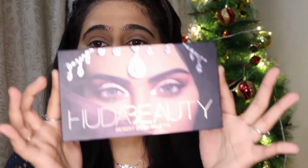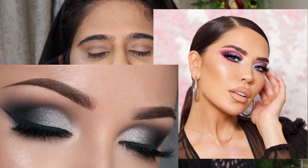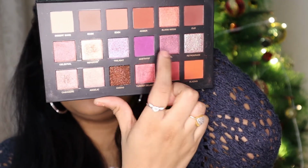The palette I'm going to use is the Huda Beauty palette. This is such a pretty palette. For this look, I'm going to do a purple retrograde inspired look on one eye, and the typical traditional smoky eye on the other. So starting off with the purple retrograde look, I'm going to use the Huda Beauty Desert Dusk palette. This is a beautiful palette. Oh my god, look at these colors. I've been focusing on these two mostly, but let's go ahead and hit a base.